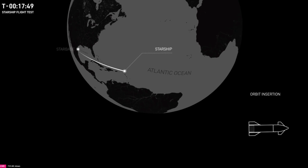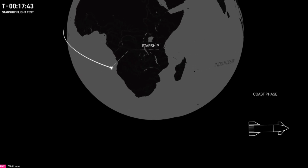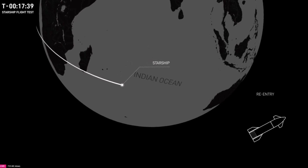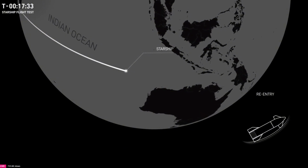Meanwhile, the ship's engines will remain lit for just under 6 minutes during its ascent phase before shutting down for the coast. The ship will coast for about 40 minutes or so, reaching a peak altitude of about 213 kilometers. After that coast phase, the ship will be attempting a controlled re-entry, including a flip maneuver and landing burn, like we saw on Flight 4, just before splashing down in the Indian Ocean.